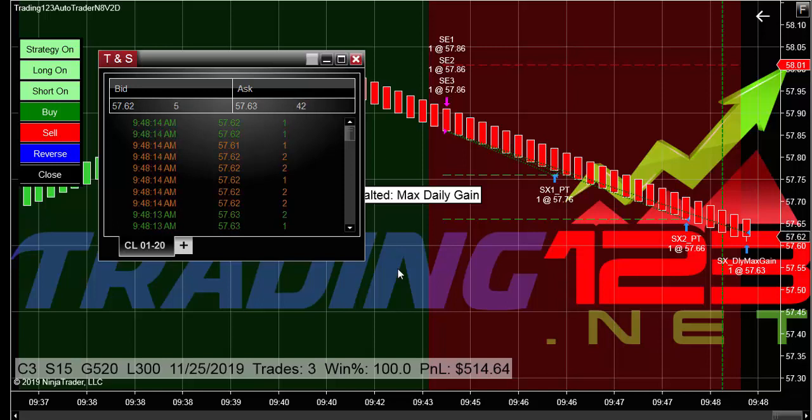We traded three contracts. There's lifetime and sales, matching up with the prints here. Market prints are trading halted. Max daily gain. Traded three contracts. Got short at 57.86. First target hit at 10 ticks, second one at 20, and our runner gets us out at our daily max gain.